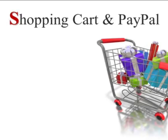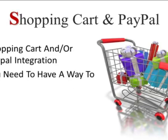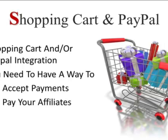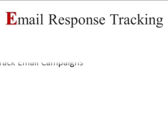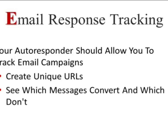Shopping cart and/or PayPal integration. You need to have a way to A. accept payments, and B. pay your affiliates. Email response tracking. Your autoresponder should allow you to track email campaigns by creating unique URLs, so you can see which messages convert and which don't.